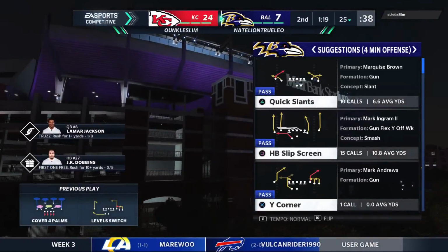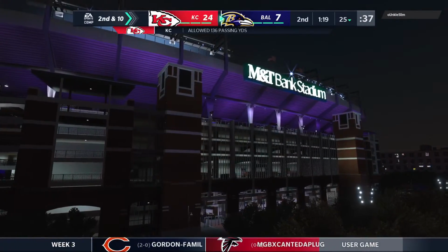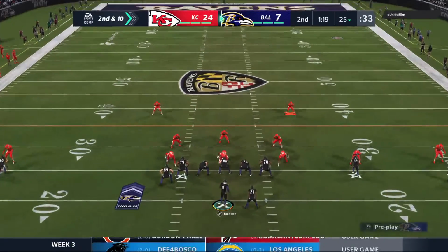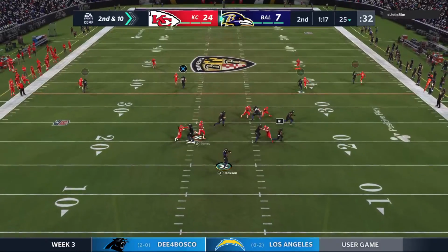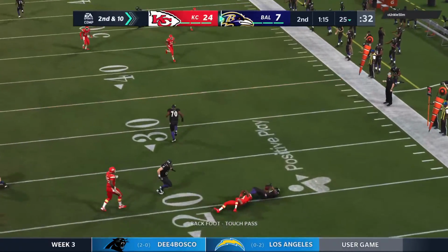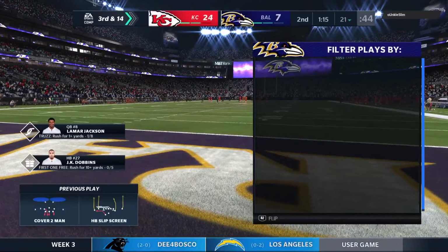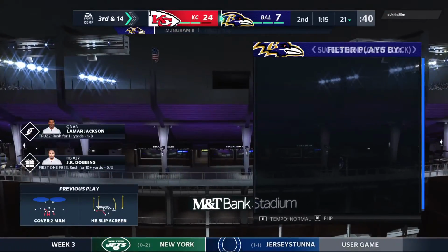And that is incomplete. Took a shot there on first down, but he couldn't reel it in. An incomplete pass leads to 2nd and 10 from the 25. To throw again. Jackson. Quick hitter here. It's complete. The Chiefs will use the first of their timeouts as they'll talk it over here before what will be an important 3rd down.